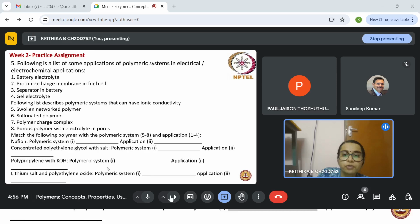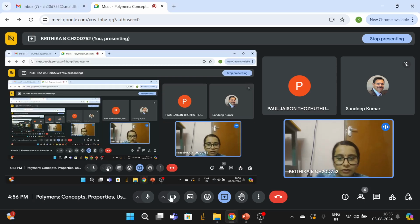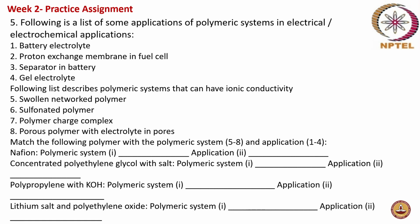You want to think for a few more minutes, or shall I proceed with the answers? You want to take a guess? The separator in battery, ma'am, that may be this KOH one also. Okay. Polypropylene with KOH. Okay. You're saying that is a separator in battery.